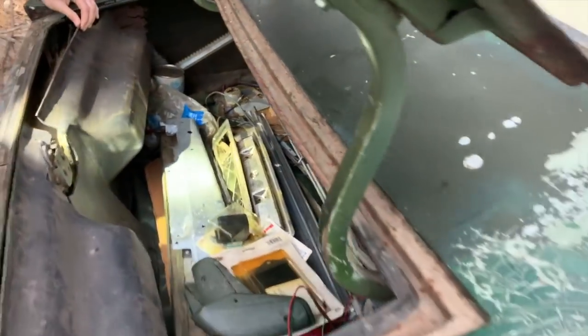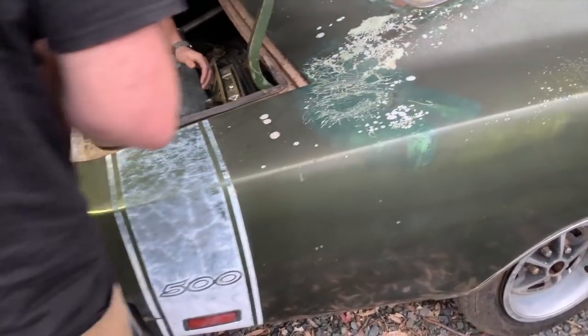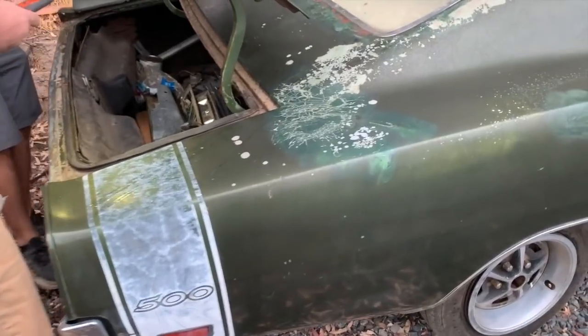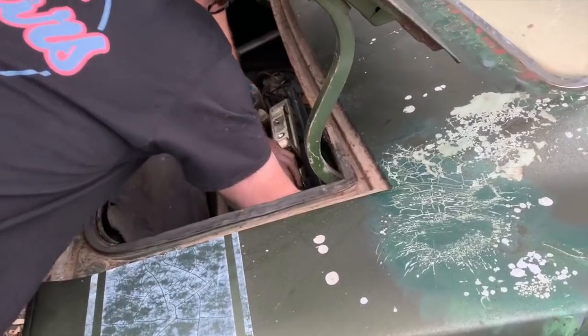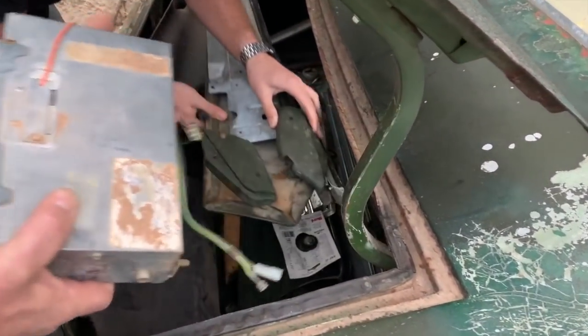Love the response of who the hell did all the cutting back here? That was Creative Industries, guys. Might if we strip everything out. Yeah, no good. Pull everything out. You can see the big hole in the trunk. Just kidding.